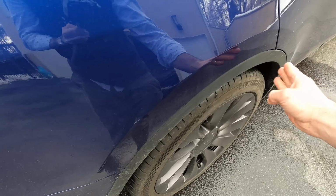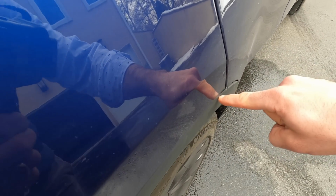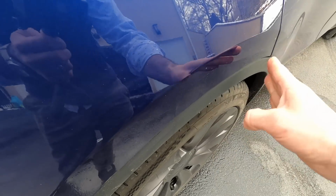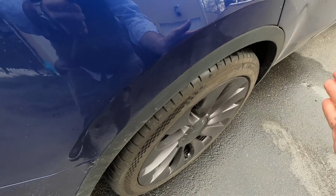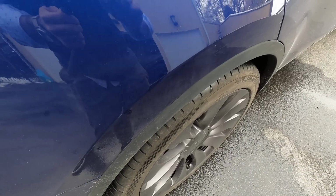It looks like there are these bends and grooves here. So it sticks out here, then it goes in, then it comes out a little bit here, so it kind of goes in and out, in and out. I don't know if it's the way maybe they push the clips in or whatnot, but it doesn't look as well as it did when I first purchased the car.